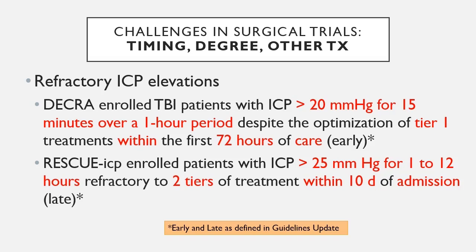These two studies were classified in a subsequent guidelines effort as providing early and late intervention, but these populations were different, the degree of medical management was different, and the extent of ICP elevation was different, so comparisons between these two trials should be approached with caution. Given the relative rarity of severe TBI, enrolling sufficient numbers of patients to achieve statistical power for such trials often tempts people to compare one trial to another, but dissimilarities in trial design limit justifiable comparability.